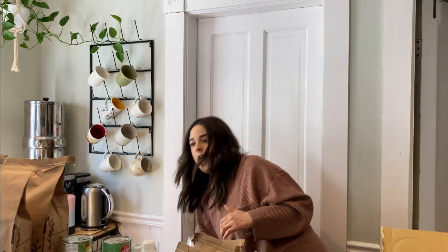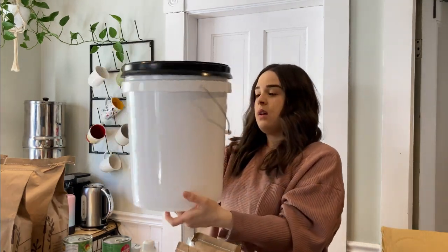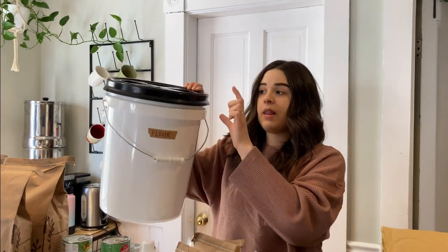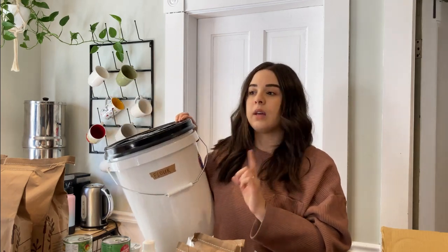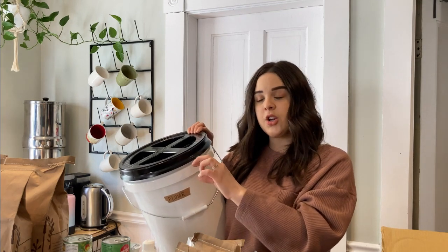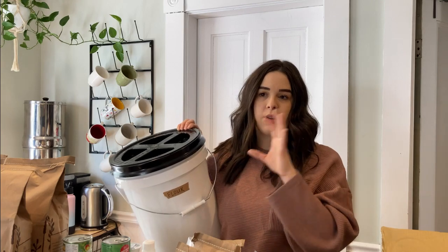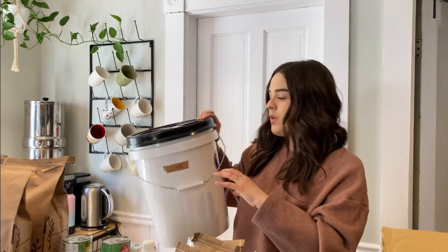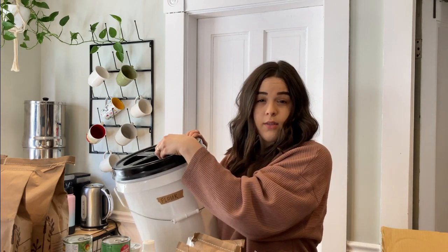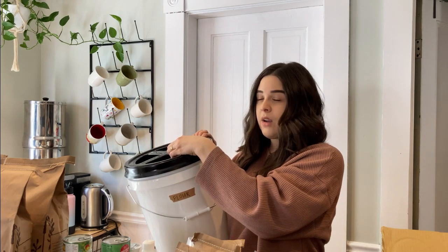So I'm gonna start over here. I got 40 pounds of organic all-purpose flour. This is for my sourdough, and how I'm gonna store this is in these big 5-gallon buckets. You can get these, I think we got these for $3 at Walmart, and then the lids are Gamma lids. Gamma lids are airtight sealed, so you keep everything really fresh and you also keep any kind of rodents or anything like that out. So the Gamma seal lids are actually from Amazon. I think they're like $7 or $8 on Amazon for a pack of 2, I believe.